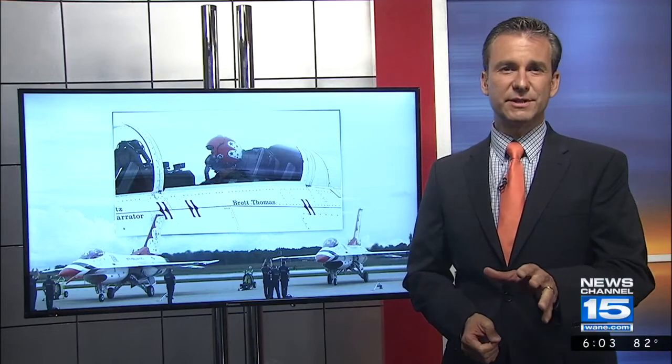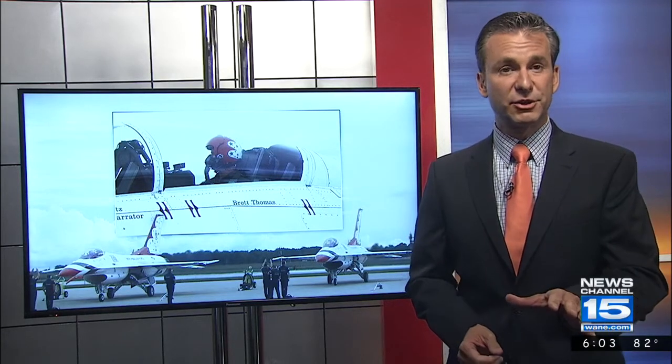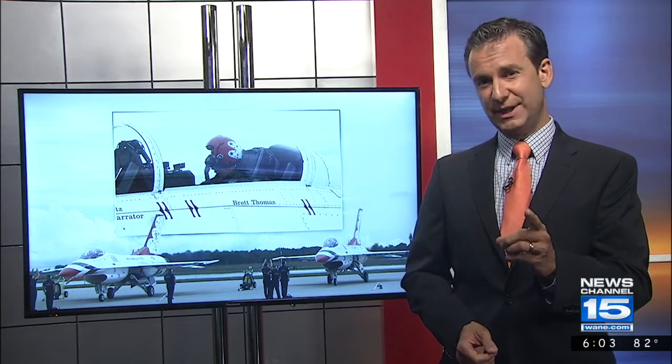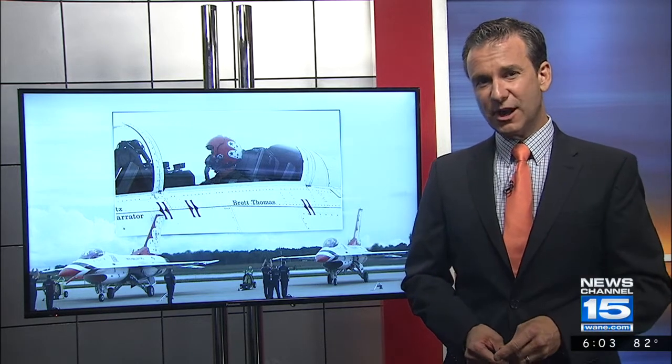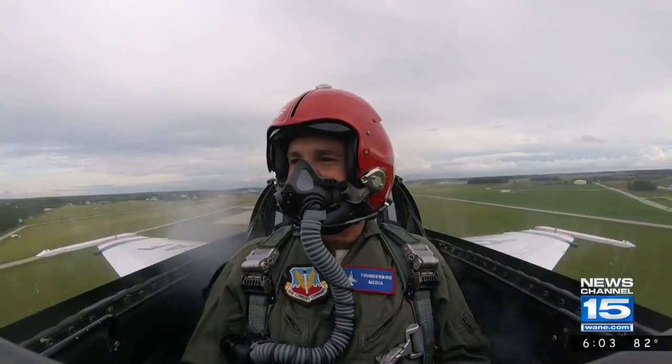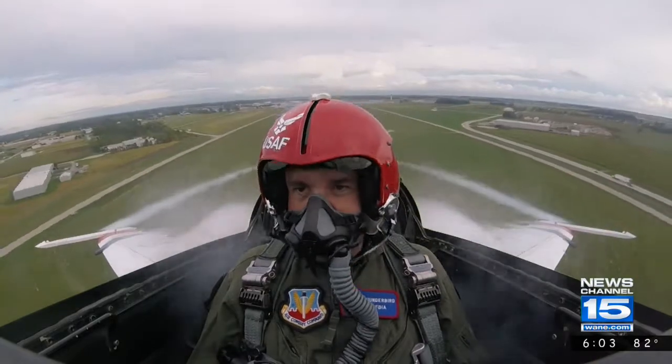G-force is the term used to describe the level of gravity exerted on your body. Where you're sitting right now or standing right now is considered 1G. But when you step into the cockpit of a Thunderbird, get ready to dial it up to 9. And that's what I did. And the only warning you get is when the pilot says, "Here come the G's." Here we go. Here comes the G's.